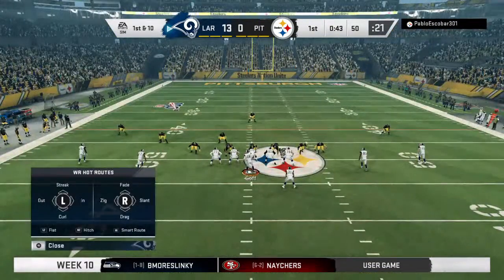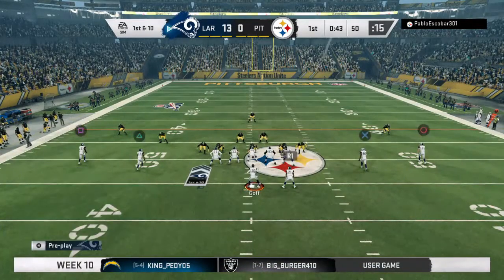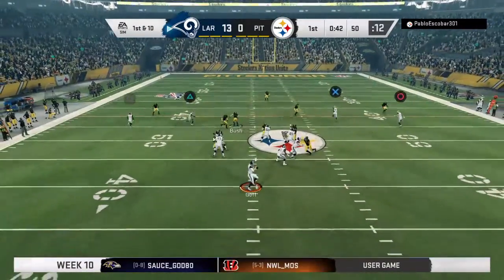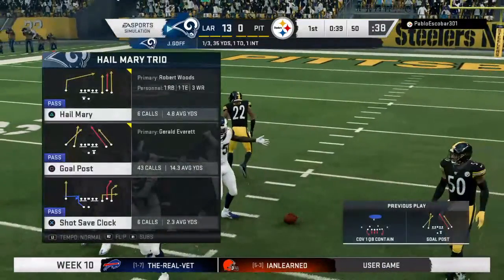Good starting field position for them here as they come up 1st and 10 right at the 50-yard line. From the 50, it's gone. And that's going to be incomplete. Too tough to hold on to that one.